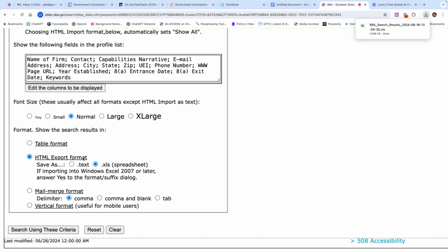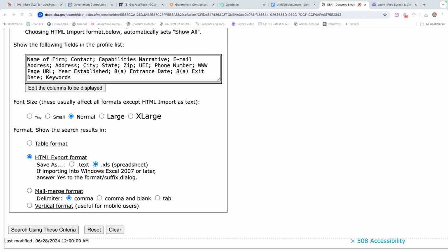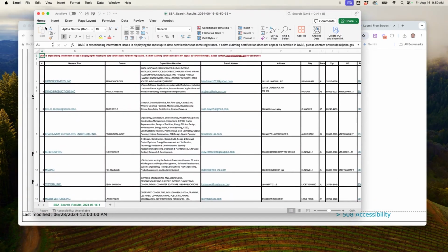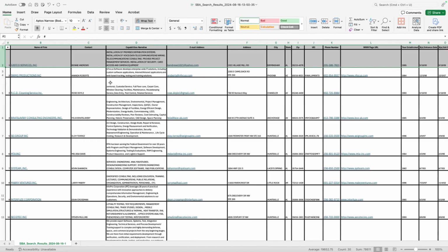So now it's going to search. It's giving me an Excel sheet. I can pull up the Excel sheet. So now I've got my Excel sheet, and I'm going to expand this here. I'm going to delete the first 2 rows because I don't need that. So now I've got all my 8A companies in the states and territories that start with A.